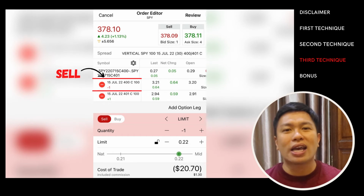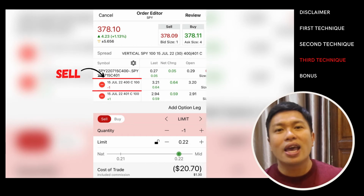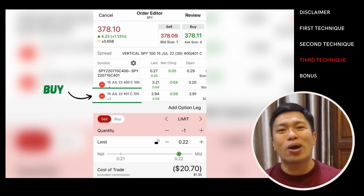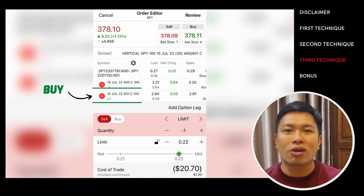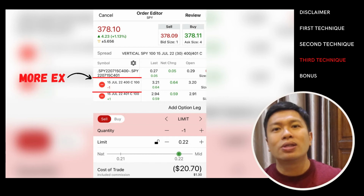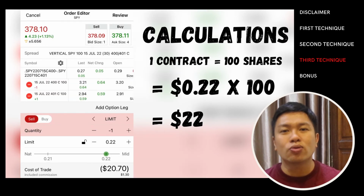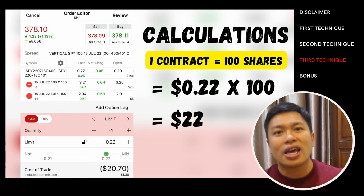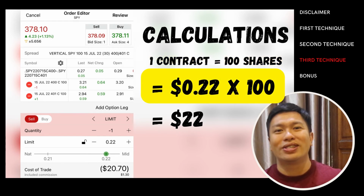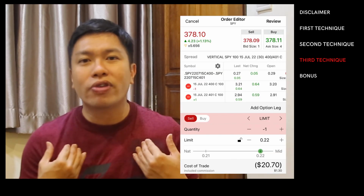What we can do is to sell a call that expires in 30 days with a strike of $400 and simultaneously buy a call that expires in 30 days with a strike of $401, as the price of the $401 call is cheaper than that of the $400 call. Hence, opening this option spread will net the option seller a credit of $22 per position. It is $22 because each option contract controls 100 shares, and therefore we will need to multiply the credit of 0.22 with 100. Hence, if the SPY remains below $400 on the 15th of July 2022, the option seller gets to keep the full credit of $22.